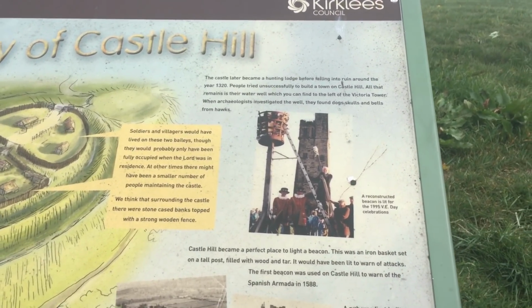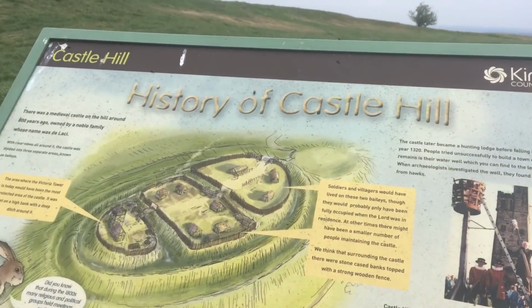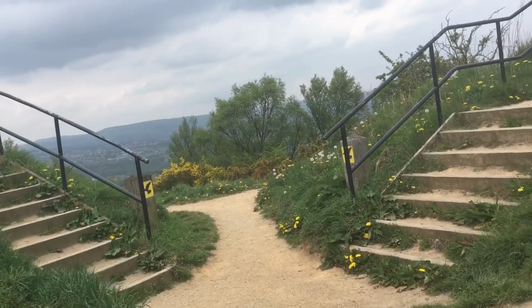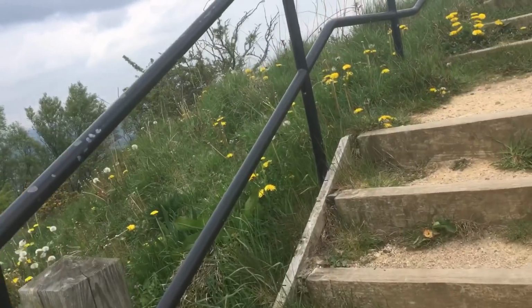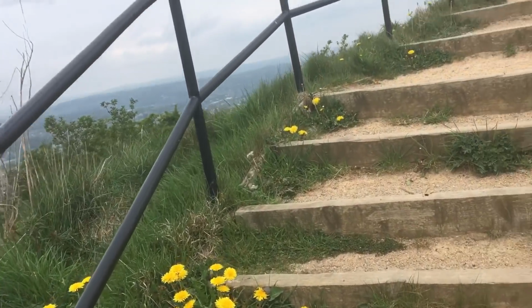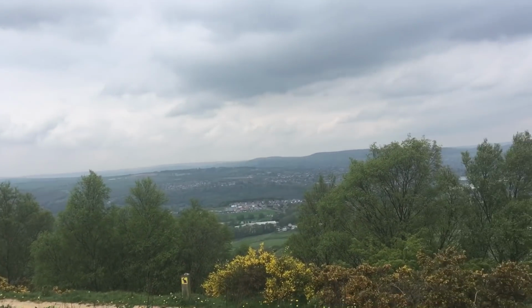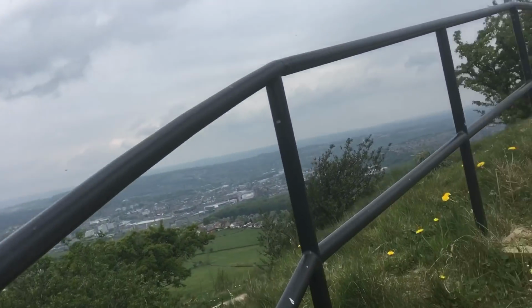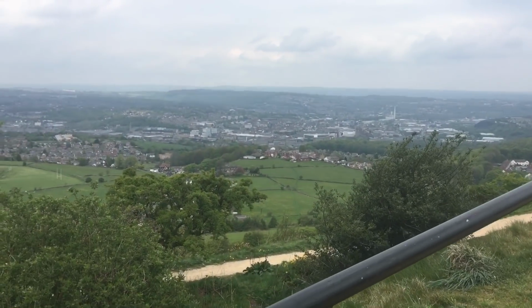So the one in the Spanish Armada. Considering we're basically in Huddersfield, we're looking at 70 odd miles in a straight line to the coast. The Spanish must have made some distance to get this far inland. Not that I know much history about the Spanish Armada, so no doubt someone will correct me on my assumptions.